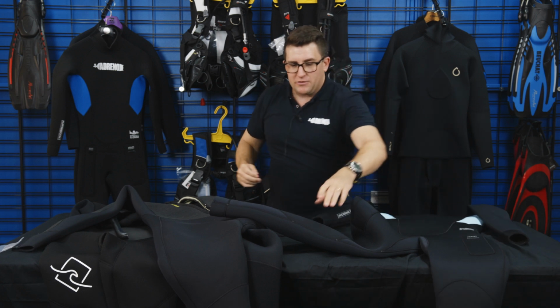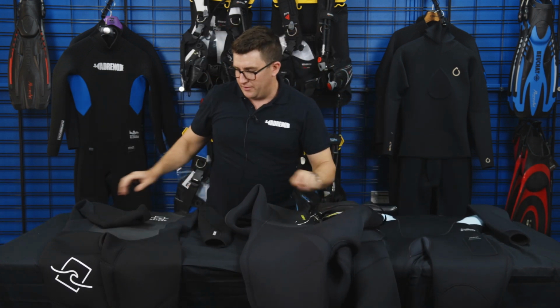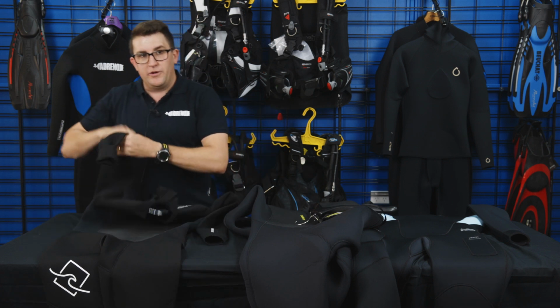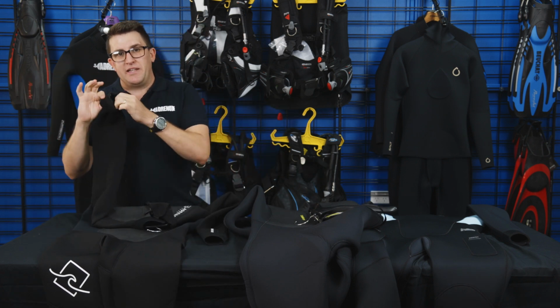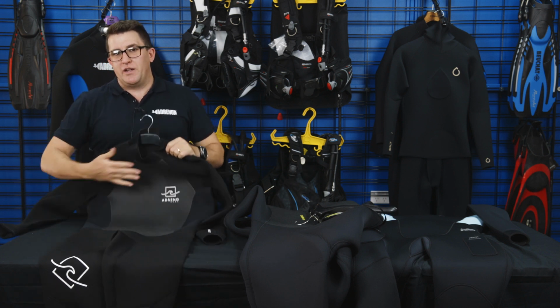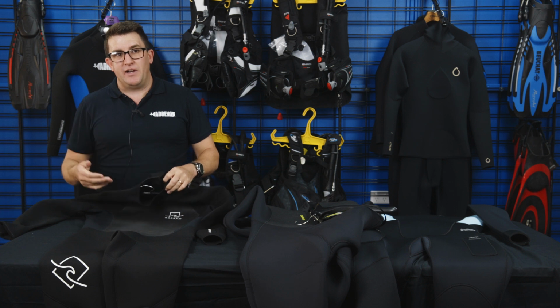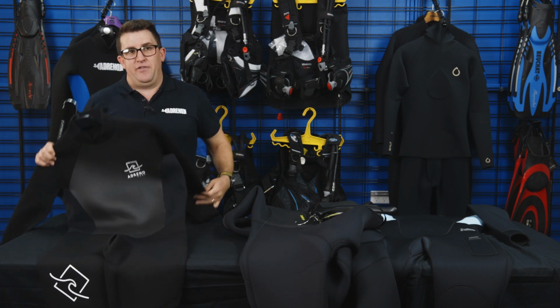And then the last one we've got here is our basic Adreno 3mm suit. Pretty straightforward, nice and stretchy, fairly standard suit though. Nothing spectacular with the seals, but you do have the rubber chest paneling on the front. So this sort of wetsuit helps reduce a little bit of the wind chill factor and will keep you warm a little bit. But being a 3mm suit, these aren't fantastic for winter.